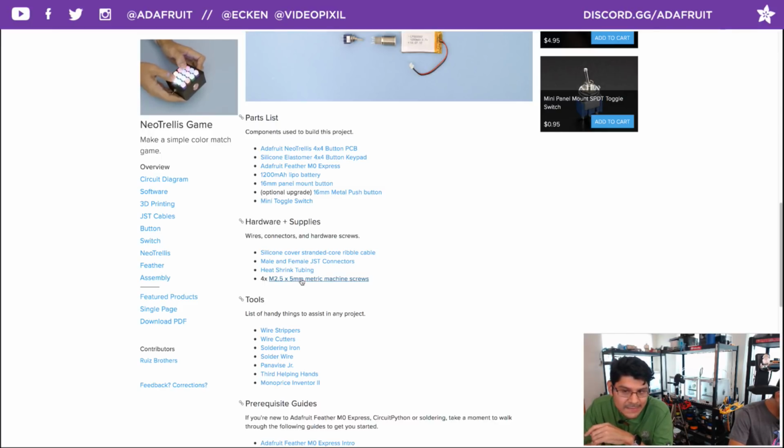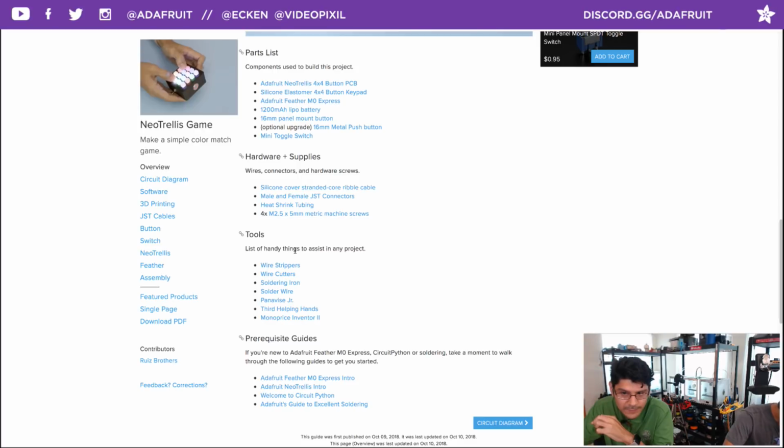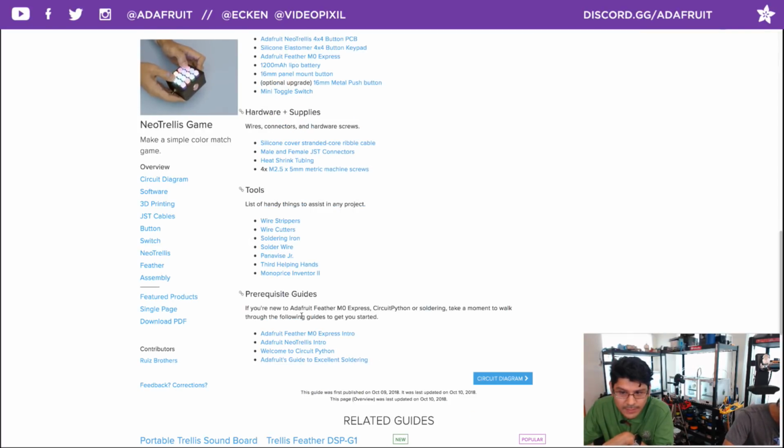So I definitely recommend getting these style of screws. They work the best with our boards. Got a nice list of tools and some prerequisite guides.